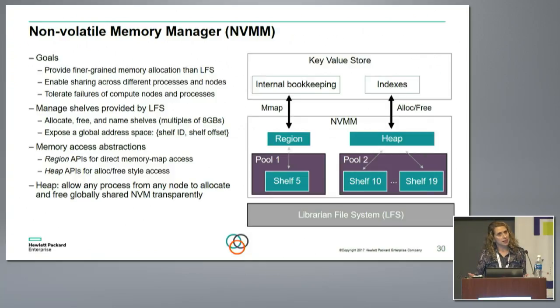And the nice thing about this is that the heap allows us to have an allocation that happens on one node, but then a free operation that can happen on a completely different node. The memory manager is actually able to understand what's going on and support that access across multiple different nodes in the system. And this is a general library that can actually be used directly with other applications. We've happened to use it in the context of our key value store, but this has been independently open sourced.